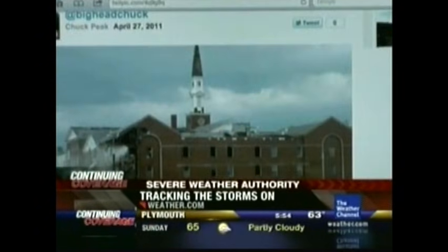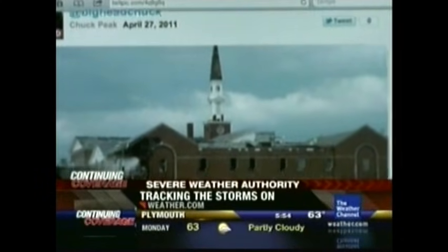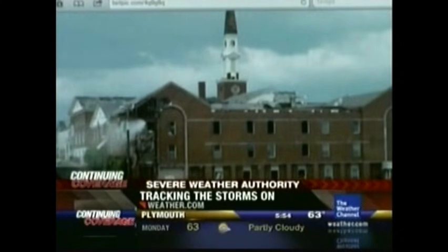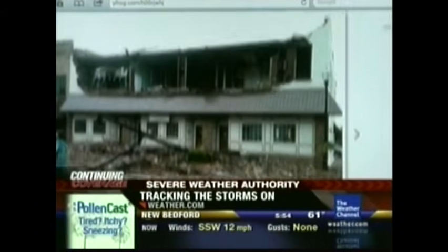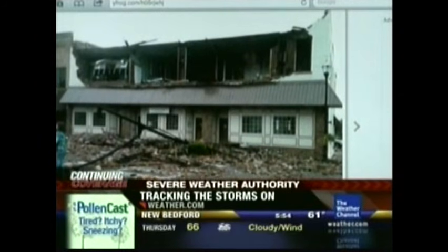We're starting to get pictures of damage too. This is from Big Head Chuck in the Cullman area. This is the First Baptist Church. You can see the entire wall is gone and all of these windows are indeed blown out. And finally, I want to show you this damage as well. This one is out of Jasper, Alabama, and we've even had reports of damage through Chattanooga from storms this morning, and more storms are still headed in that direction.